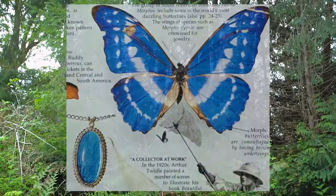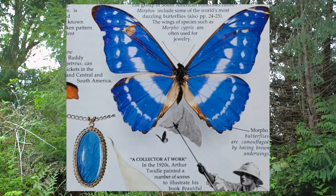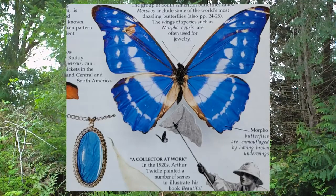And this last one that we'll look at, this is the Morpho cypress. The group of South American butterflies called the Morphos include some of the world's most dazzling butterflies. The wings of species such as the Morpho cypress are often used for jewelry.